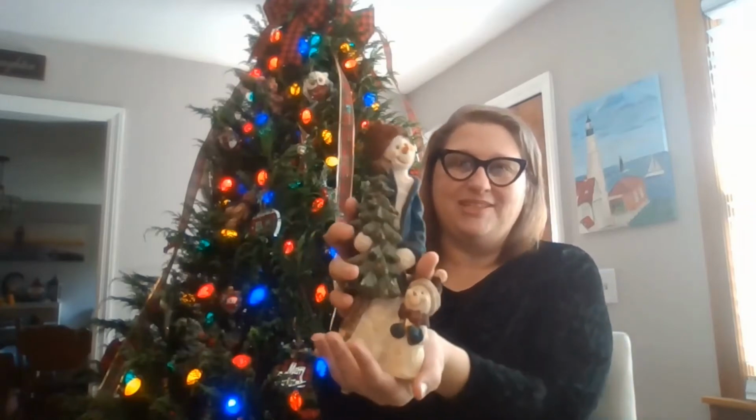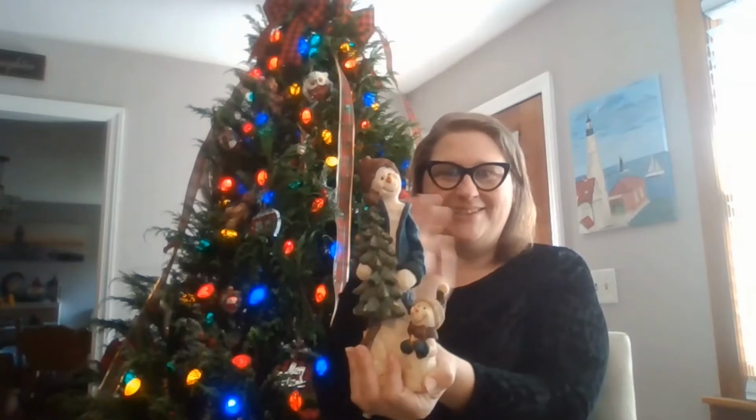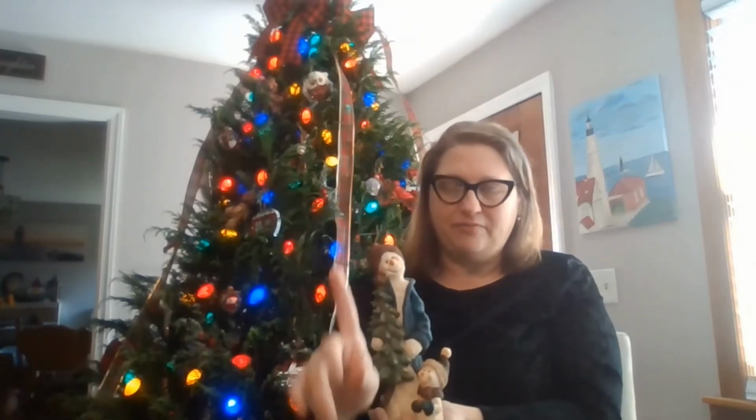I love snowmen. So when I saw this, he was on sale, and I probably would have bought him even if he wasn't on sale because there was just something about his face that I loved. I bought this guy, and it looks like the dad and the baby snowman, and they are absolutely adorable. There's no chips, as I forgot to mention, all of this stuff is chip free and crack free. No crazing on anything. This is all in great condition.